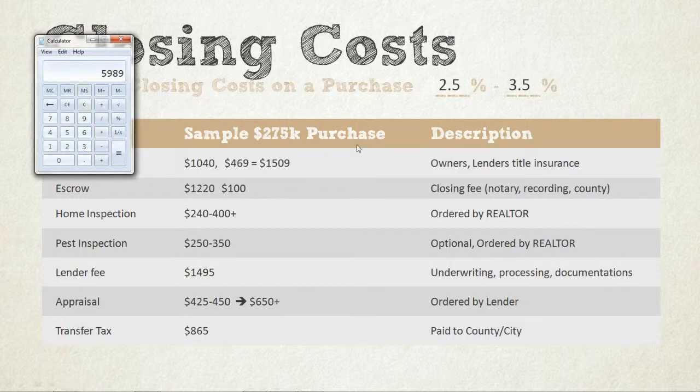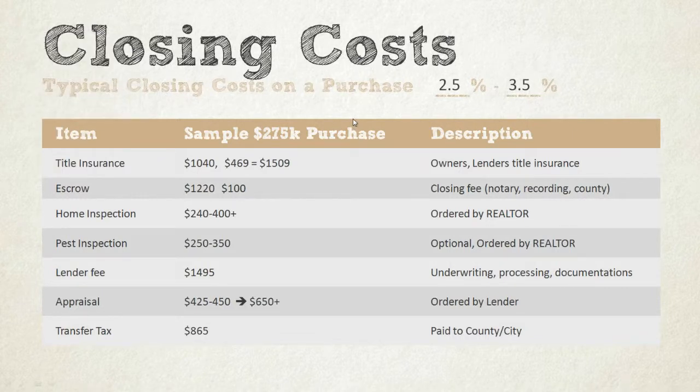Again, closing costs can be paid for by the seller. They can be paid for by interested parties like the seller. The real estate agents can pitch in and pay it. The lender can pay it. We've got certain things that are paid for outside of escrow, like home inspection and pest inspection. The appraisal's typically the only thing paid up front on a purchase, at least in our market.